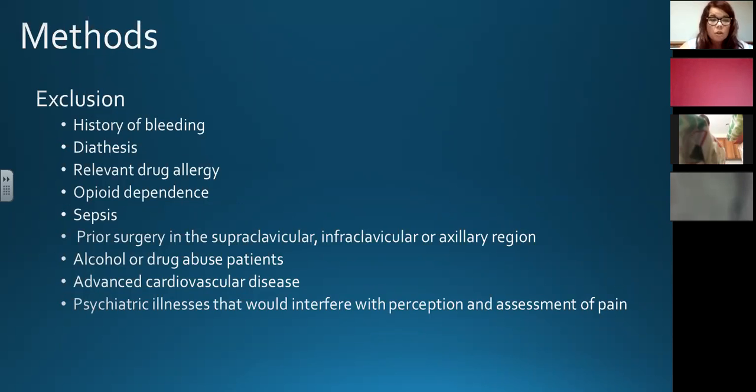Patients with a relevant drug allergy to the agents being utilized, opioid dependence, sepsis, prior surgery in the supraclavicular, infraclavicular, or axillary regions, alcohol or drug abuse patients, anyone with advanced cardiovascular disease were also excluded, and then psychiatric illness that may interfere with the patient's ability to perceive their pain appropriately or provide an adequate assessment.